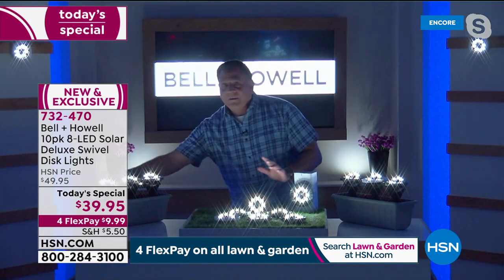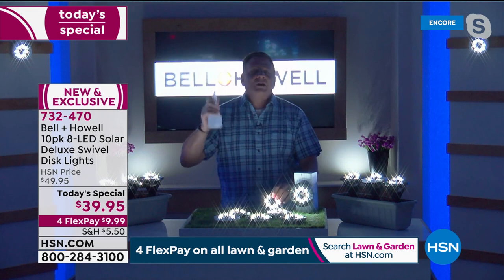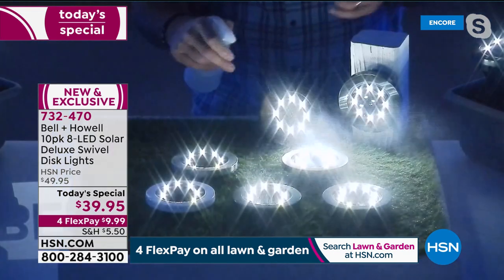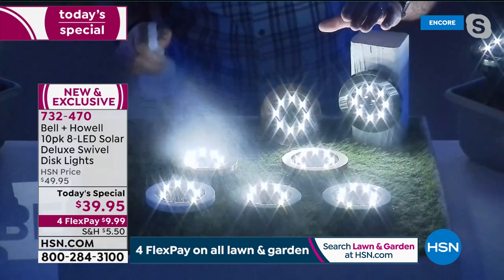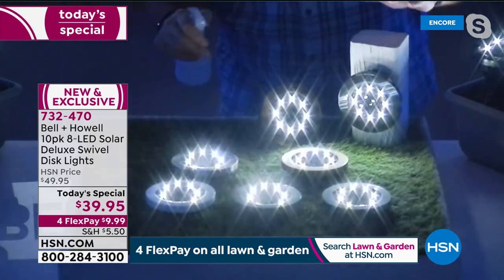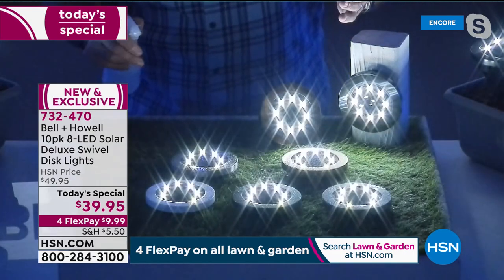Now, the other thing is, don't forget, these are weatherproof. You can see right here, as I spray water on these, I love the way it mists over the top of them. The only reason it does that is because these are just so crazy bright, just like if you had wired landscape lighting in them.